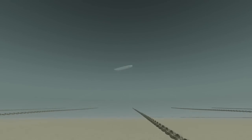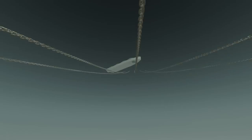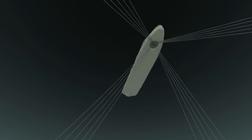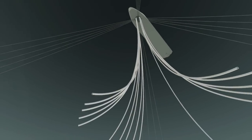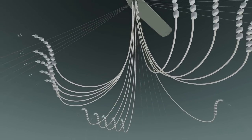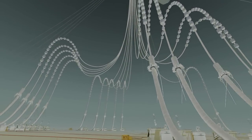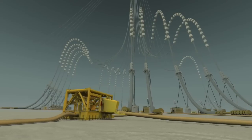In order to keep the 250,000-ton vessel in position over the reservoir, it will be secured to the seabed by 20 mooring lines. Almost 2 kilometers in length, the lines comprise chain and wire weighing hundreds of tons each. There will be 21 flexible risers in total connecting the fluids from the subsea system to the FPSO's turret. 15 will replace existing risers, and each riser will be 850 meters long.